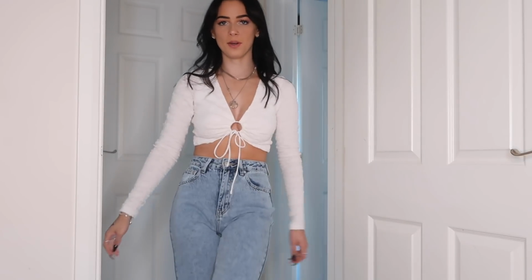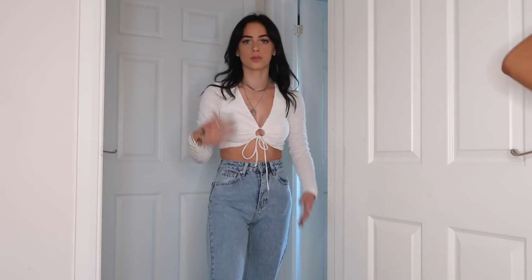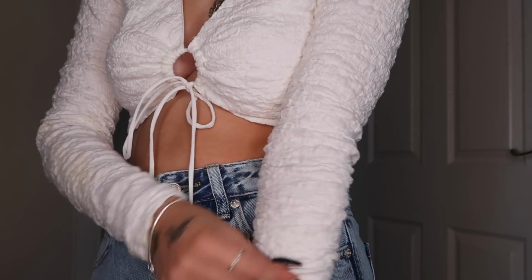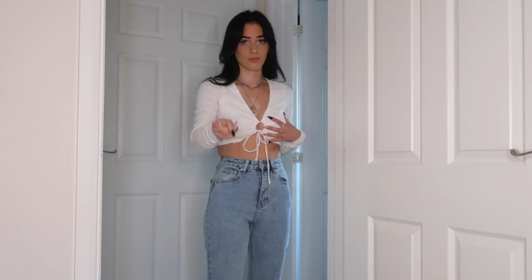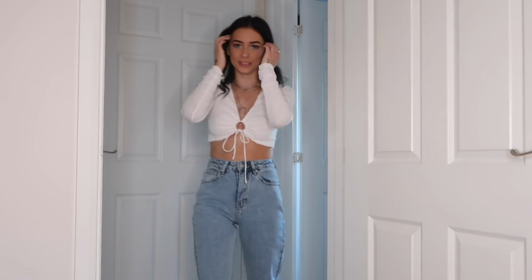Okay, this is the white top. Very nice, love it. I love white tops with blue jeans. I don't know why, I just think they look really cute. Again, I don't even know how you explain this material, but it's really comfortable. Keeps my boobs in. You always need that on a night out. I bloody love it.